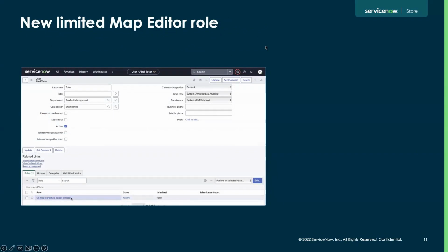We also added new roles. We had, and we still have, a role to give the permission to use the studio, and now we have a limited map editor role. The purpose of this role is to grant someone the ability to access some campuses, but not others. It's a more precise way to give someone the permission to access campuses as an admin, but limited. You can limit that to some campuses, but not others.